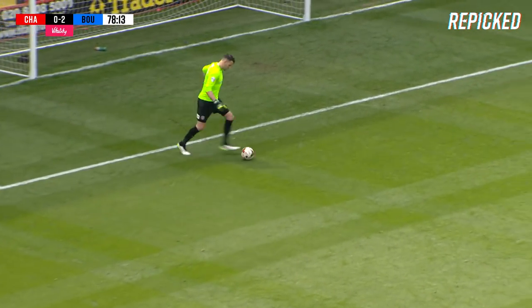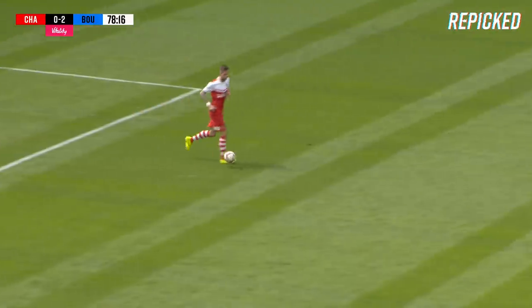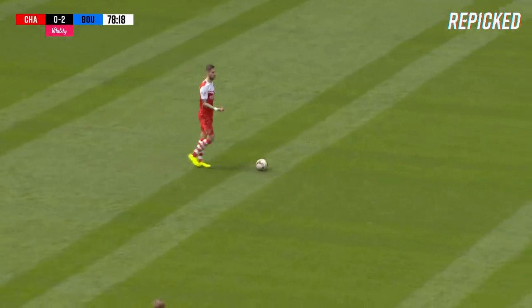That's what there is left here. No drama, we don't think, here. 2-0 to the Cherries, cruising into the Premier League. They are cruising at this moment in time.